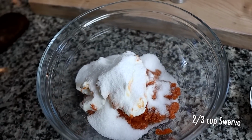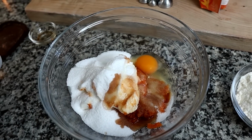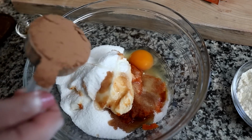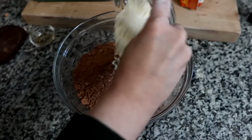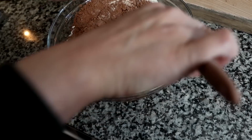They use monk fruit in theirs. They use about 2/3 of a cup of monk fruit. This is Swerve granular. We're gonna be using 2/3 of a cup of that. We're gonna put 1 egg, 1 teaspoon of vanilla extract, 1 cup of cocoa powder. Really? Oh yeah. I double checked that because I'm like, whoa. This is about 8 tablespoons of protein powder. It's about 75 grams of protein powder. We're using the Isopure creamy vanilla. Now I'm gonna mix this bad boy.